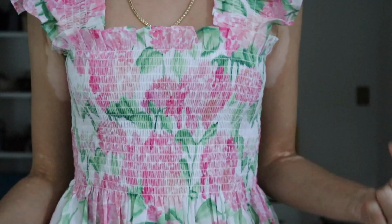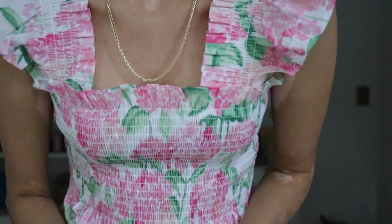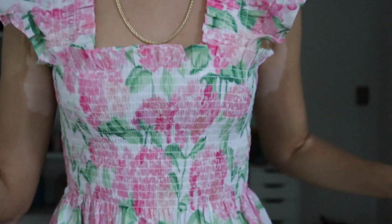So anyway, this is the hydrangea, and my dress that I'm wearing right now from Hill House. This is a hydrangea print, brand new. First time I'm wearing it. It's the pink hydrangea, the Ellie version. I had bought the same print in a different type of dress, but it didn't fit. So I was able to get this one. This is a Nantucket store exclusive.